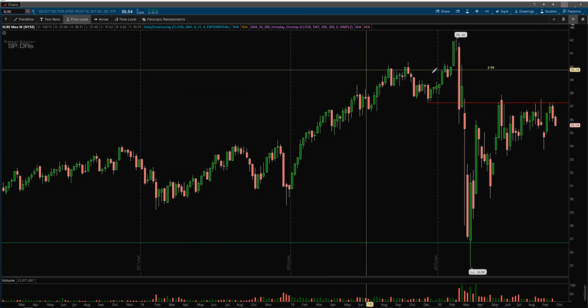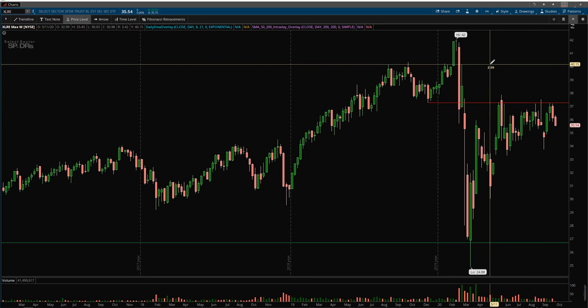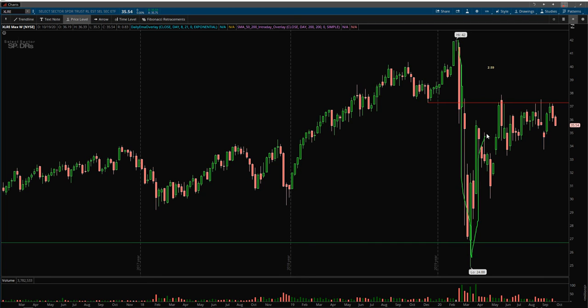Next up here is XLRE. This is the real estate ETF. This one is actually rolling over, and a very small percentage of the S&P 500, but this one looks like it's a weak sector. Looks like it's putting in basically an H sell setup. What that means is you have the leg, it's come up and it's starting to roll over, and it's going to end up looking like a huge H. So that is that.